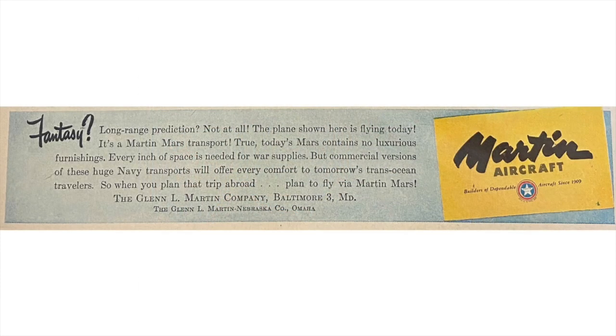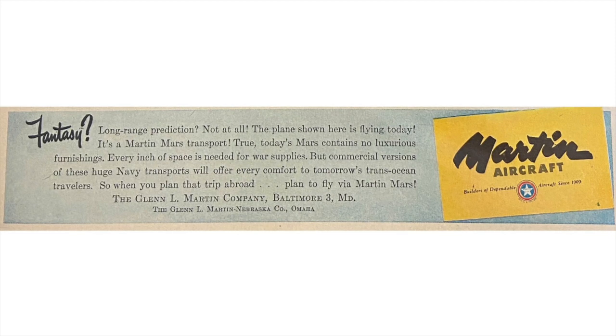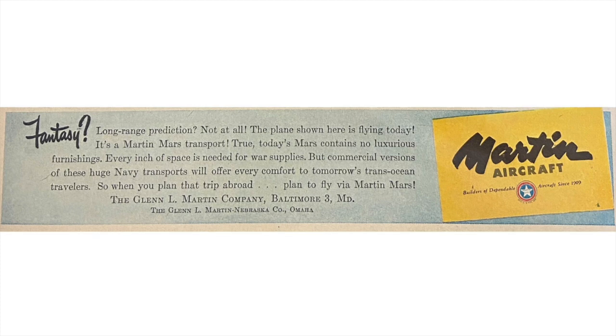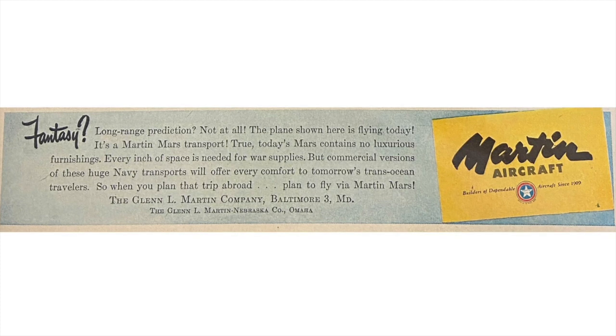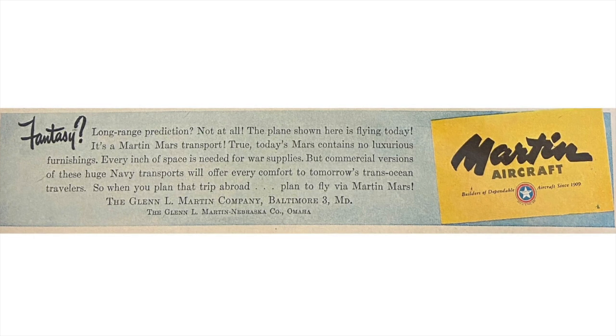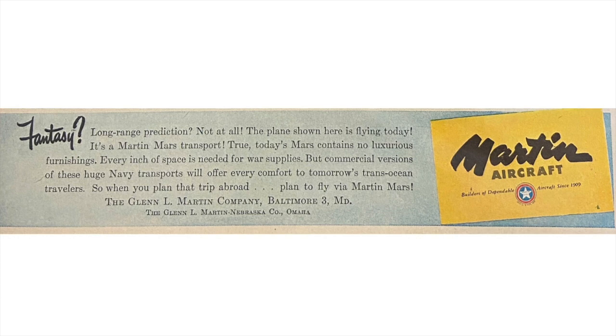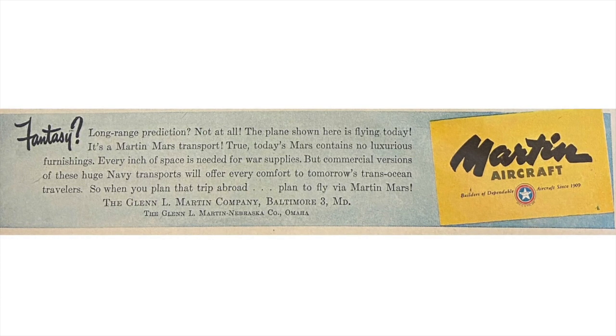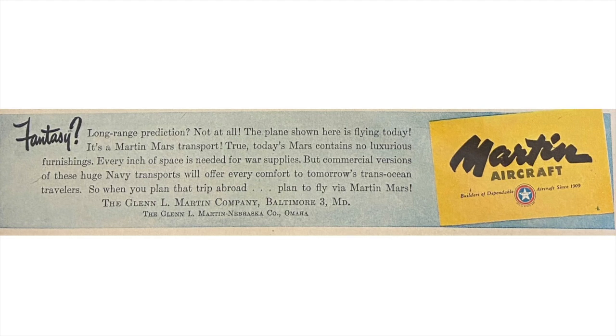In closing their very lavish presentation of what the Martin Mars could be for passenger travel after the war, they ask the question that everybody probably has on their minds, and that is, is this fantasy? Is it a long-range prediction? Not at all, they say. The plane shown here is flying today. It's a Martin Mars transport.